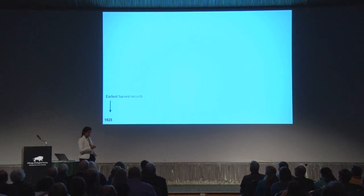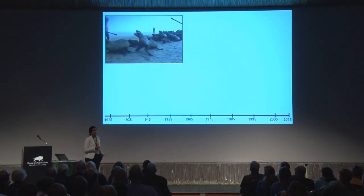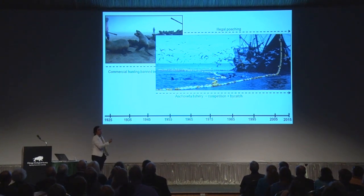This is also just an example: if we go way back, and I'm a big believer in going back and understanding what happened before me, these seals, fur seals, get their name because they were hunted for their pelts. In many parts of the world, they were hunted for their pelts. And in Peru, this shows a little bit of what happened and the threats they come up against. Commercial hunting for pelts was banned in Peru in 1959, but illegal poaching has continued since. And the anchoveta fishery develops at the end of the 1950s. So they stopped killing them for their fur, but you now have a source of competition and bycatch.